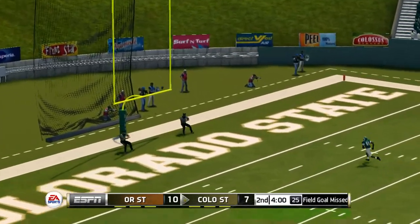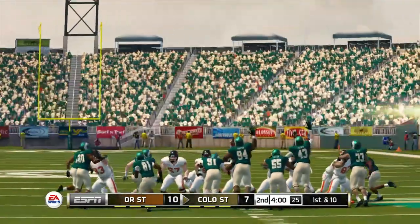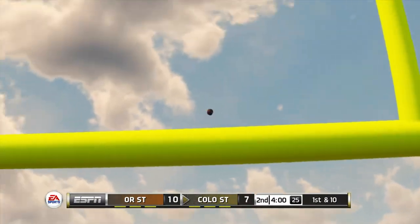The kick is away. It's long enough. Not a lot of success on that kick. And our score, 10-7, Oregon State.